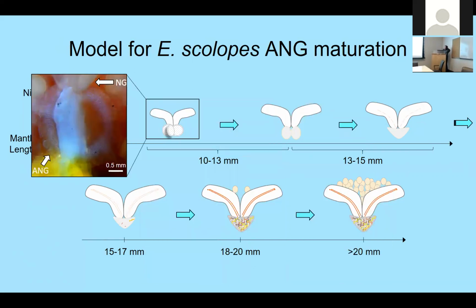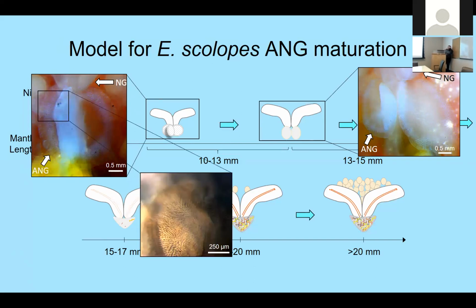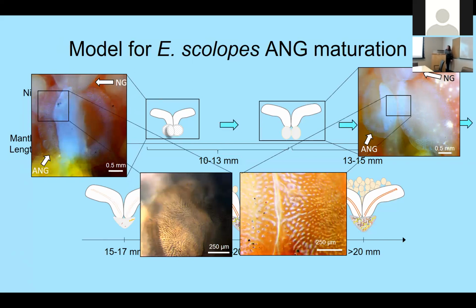So this is at about 11 millimeter mantle length, and you can see that the ANG has formed this really interesting structure that it maintains in a similar way up until about 13 millimeters. And there are these 2 lobes, which in the smaller animals are sort of coming together and pushing out. So you have this really large surface area. And these structures are completely covered in these pits all over the surface of the nascent ANG. And we counted, and there's about 1,000 of these pits present on one of these nascent ANGs. So there's a lot of surface area and a lot of these pits.